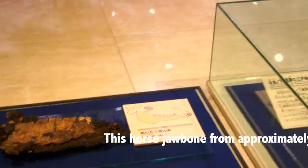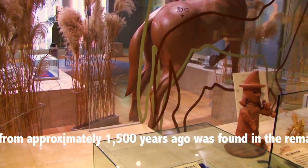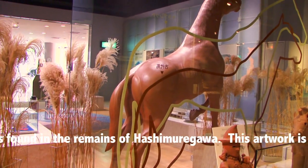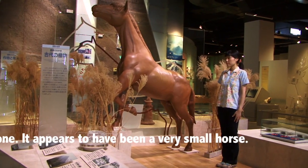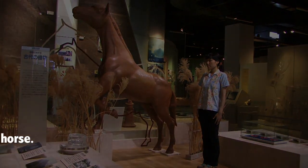An ancient horse. This horse jawbone from approximately 1,500 years ago was found in the remains of Hashimure-gawa. This artwork is recreated from the bone. It appears to have been a very small horse.